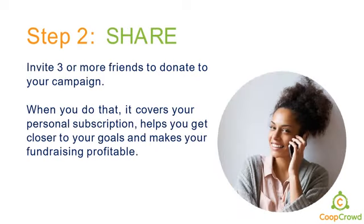Step number two is that you are going to share this with three or more of your friends who are also going to donate to your own cause or campaign, which means you need to identify what your own cause is, or what it is that you want to raise funds for. When you do this, your friends will cover your own personal subscription and will help you get closer to your goals, your dreams, or the cause.